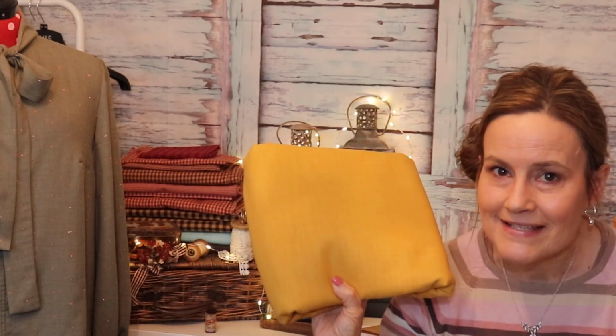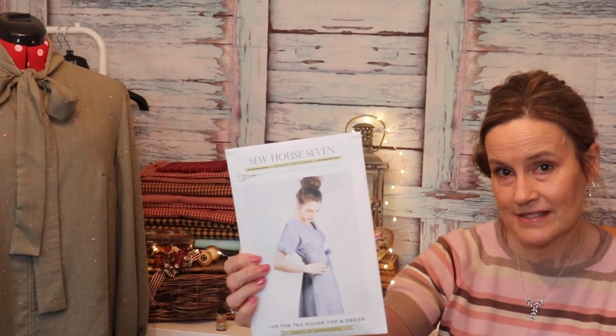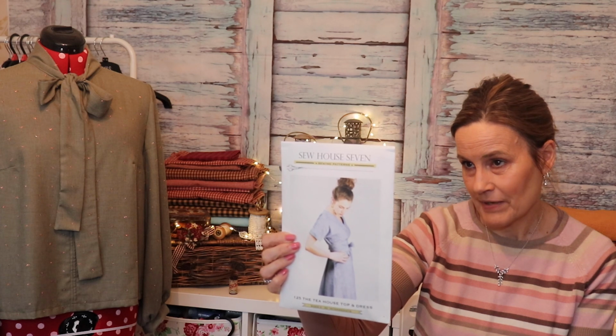I'm going to make a dress. Yes, I'm going to make a dress. So I'm going to be doing the Tea House dress. It's a Tea House top or dress by Sew House 7. Now, I've never done anything by them before. I've actually got the pattern, which I'm not too keen on.